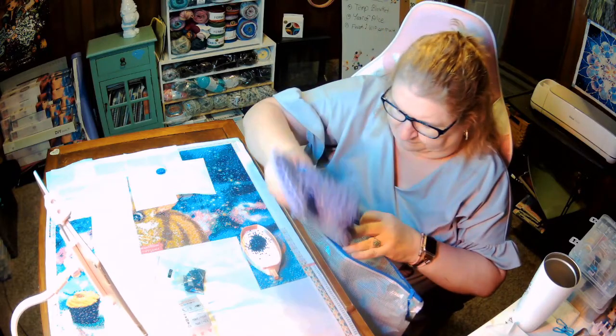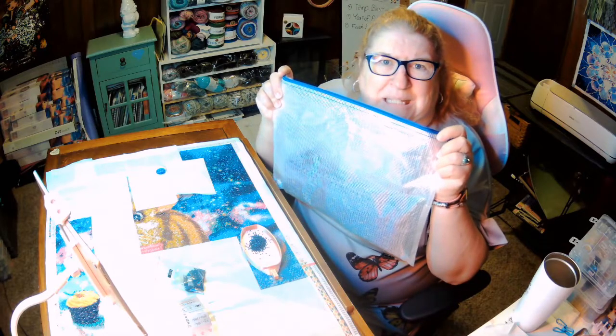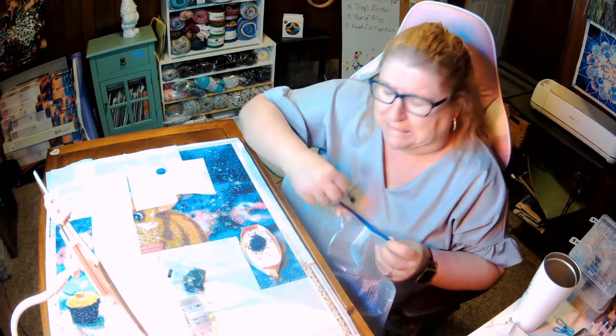Instead, we're going to use our plastic as project bags. I'm just substituting one plastic for another, aren't I?